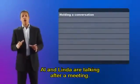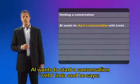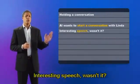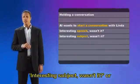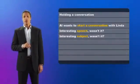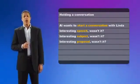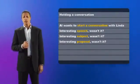Al and Linda are talking after a meeting. Al wants to start a conversation with Linda, and he says, "Interesting speech, wasn't it?" You can also say, "Interesting subject, wasn't it?" Or, "Interesting proposal, wasn't it?" And so on. Do you think that Al is good at keeping the conversation going?